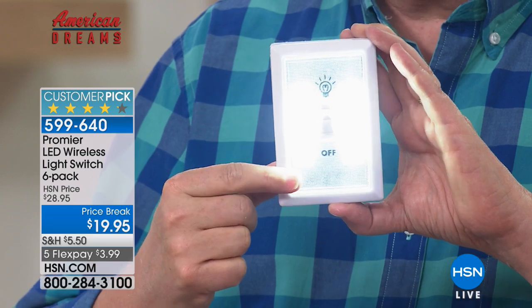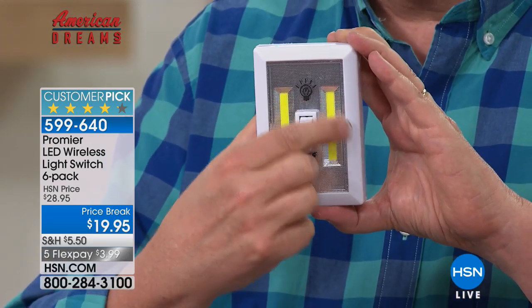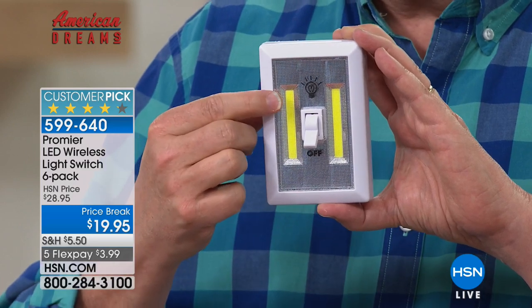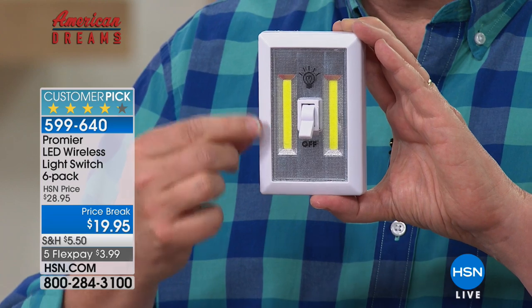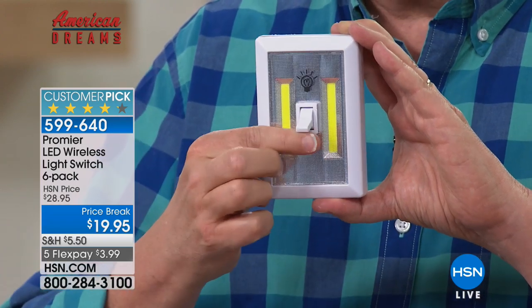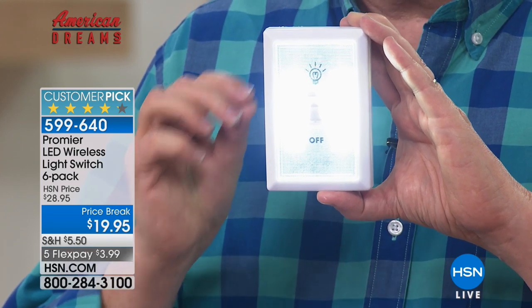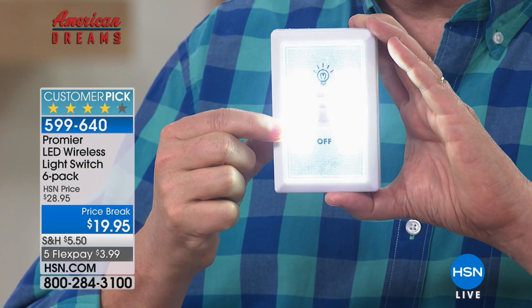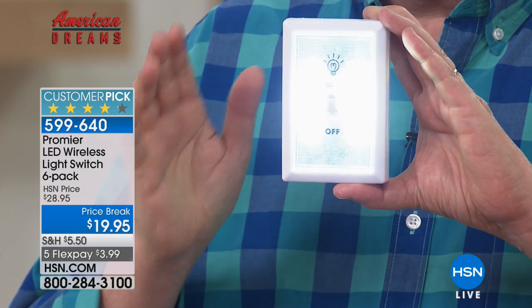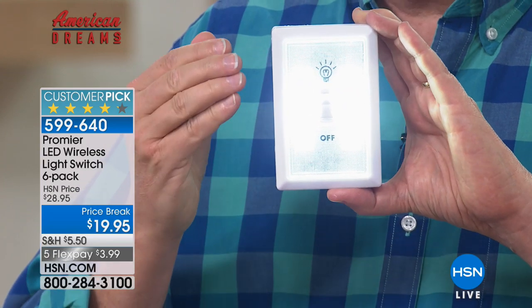This is COB LEDs, and I'm going to turn that off so you can see it. There's two yellow strips there, one on each side. What's on there are what's called COB or Cobb LEDs. That stands for chips on board. What does that mean to you? It means that much light using four AAA batteries, and they just sip the electricity. So this light is going to last on this set of batteries for longer than ever before. The lights last longer with the batteries and they give you more light.